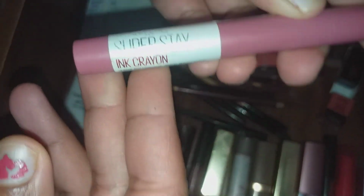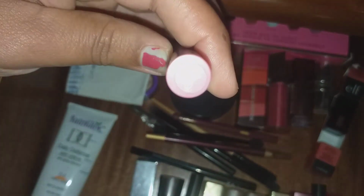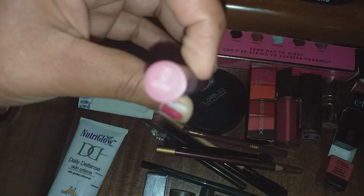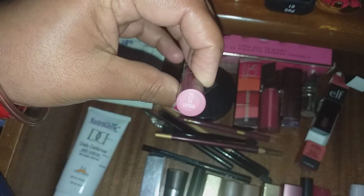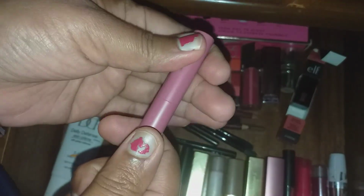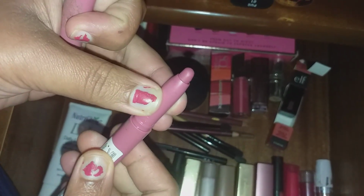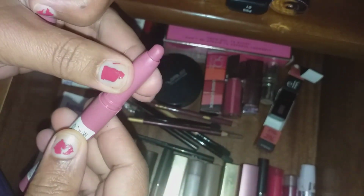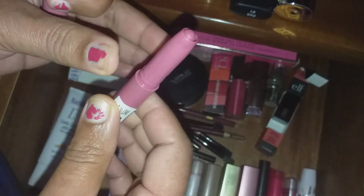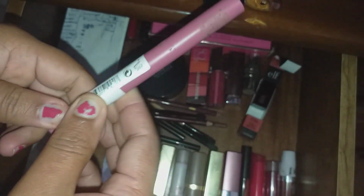This Maybelline Superstay ink crayon in the shade 25 Stay Exceptional. It's a beautiful pink purple kind of shade, but in nude, so I think it's good for summer, and it's long lasting matte, so I definitely picked up this one.